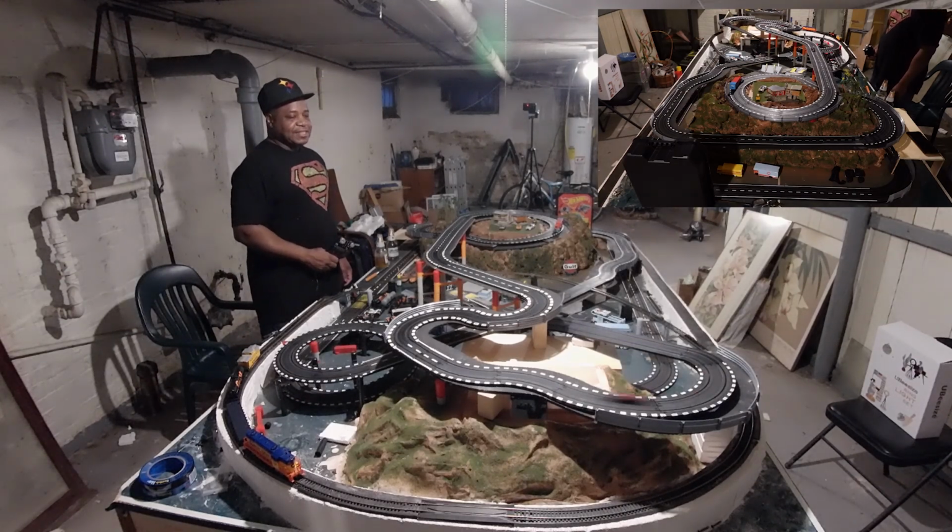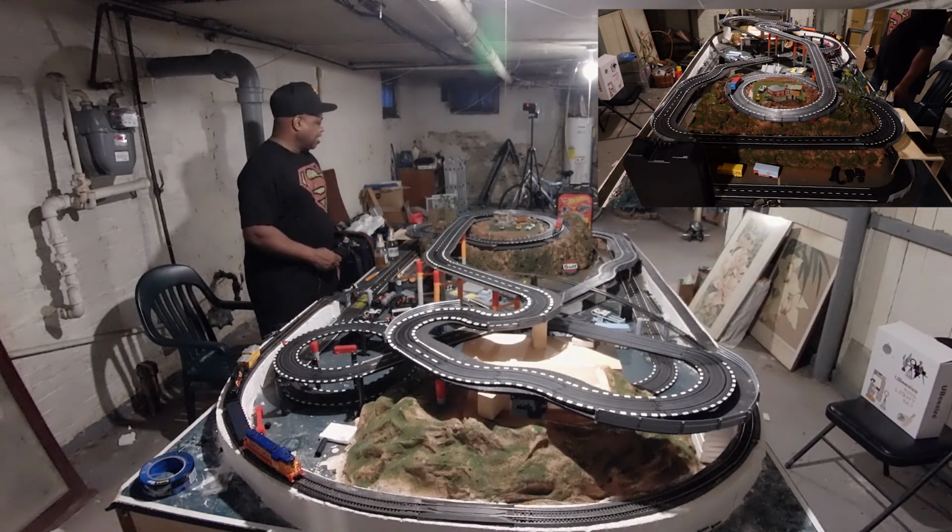Even when I was a kid, sometimes the set had the wrong cars in there. There was a brush missing out of the motor. They did the same thing. I mean, once they go overseas, there's not much they can do with the production. You get what you get.